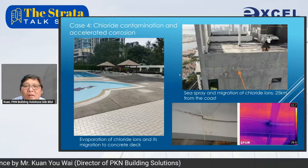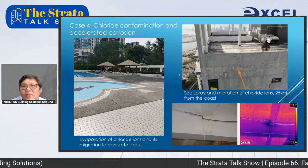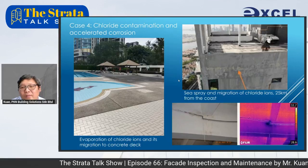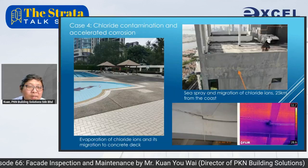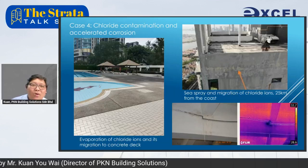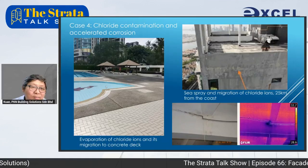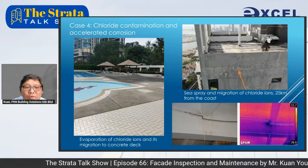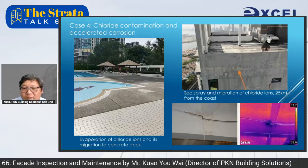And worst of all, we have a number of swimming pools. If no movement joint is constructed, it will have a tendency to crack very badly, and any chlorinated water, be it from the chloride algae control agent or salted water. Salted water is sodium chloride, so both are chlorinated water, can trigger accelerated corrosion to the reinforcement steel bar and crack the concrete rapidly and severely. So I urge you to look into this.